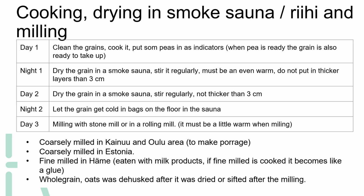The second day you continue to dry the grain in the smoke sauna, and you continue to stir it regularly. Then the second night you let the grain cool in bags, so you put it in bags and put it on the floor in the sauna so that it will be slowly cooling down. And then the third day is the day when you mill it into flour. In different areas of Finland and also Estonia, where they are using it, the way you mill it is a little bit different.